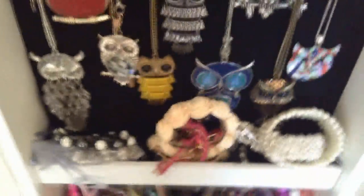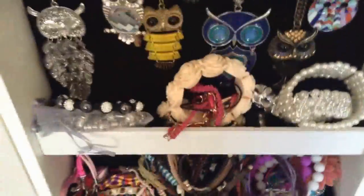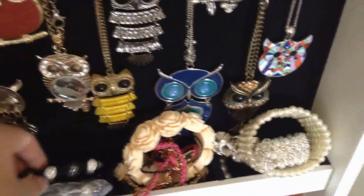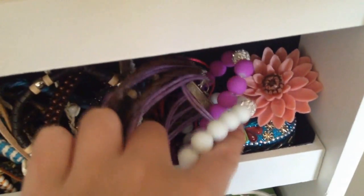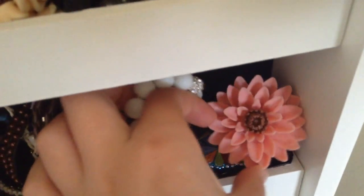And then down here are some bracelets. There's a pretty sparkly one, and pearls, flowers, and then these are all anklets down here, and some more pretty beaded ones. Down here are rings, and this one is one of my big rings. Then down here are some more bracelets, and there are Taylor Swift rubber bracelets as well. Then this other rubber one, and down here is just a mess.